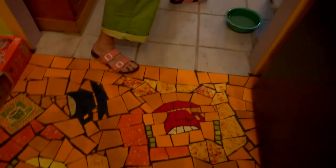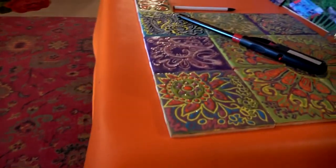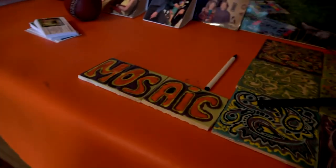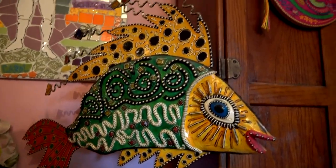I was over at Woodlawn Cemetery doing some touring over there, and I noticed that some of the old Hispanic graves are mosaic. Really? Yeah, over on the other side of Tampa. And I'd never seen that. It was beautiful. This is our dining room. Wow. And this was the living room before we added on to it.